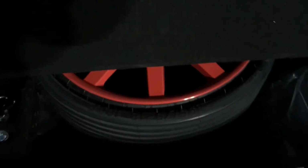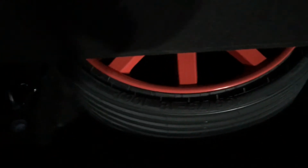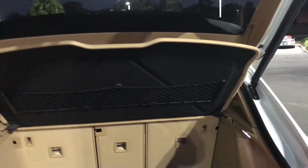You have these latches here so you can actually tie down things in the back if you need to keep everything secure. Underneath here you get a temporary full-size spare that can be inflated. You have the necessary equipment, jack, inflation kit, and this has the Bose surround sound system. The subwoofer's back here. It's kind of hard to see, again, considering how dark it is.